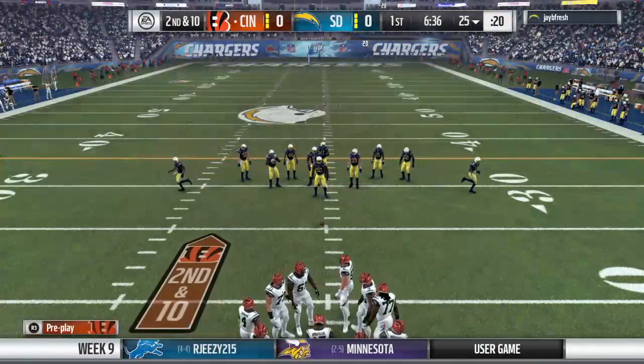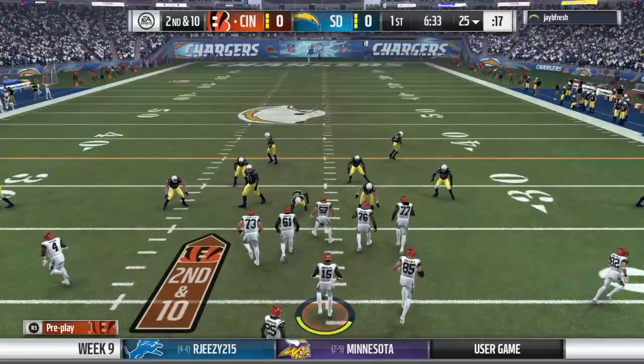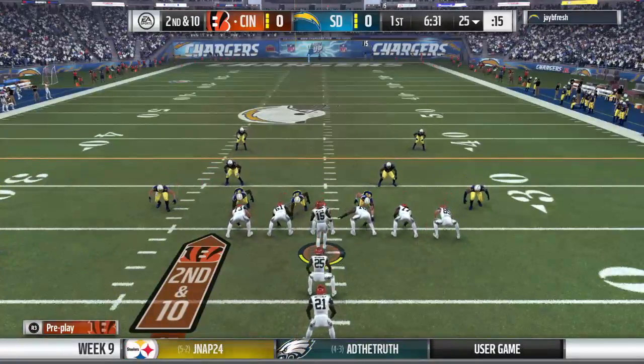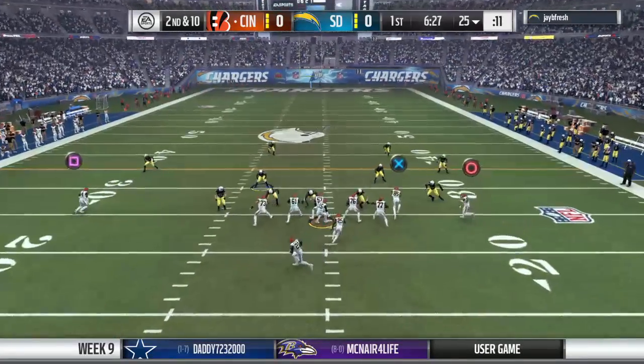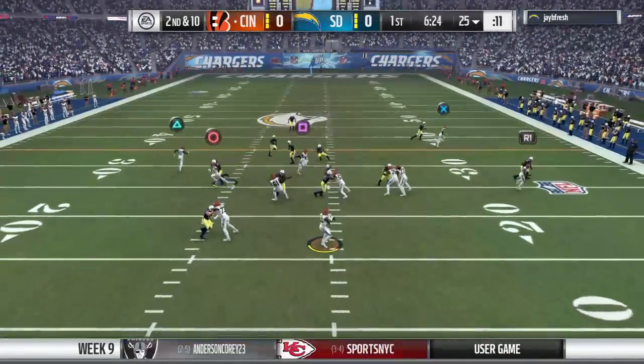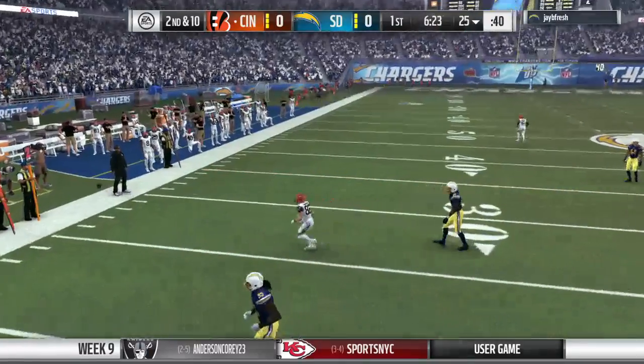Offense looking to avoid a 3rd and long. It's 2nd and 10. Defense really showing respect to the deep ball here, playing off the receivers. Now he'll look to throw here on 2nd and 10.